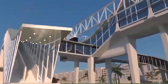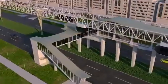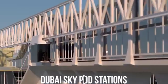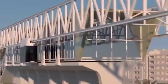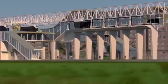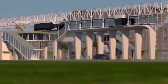To ensure that people using wheelchairs, mobility scooters, and bicycles with pushchairs can board, facilities will be made available. Dubai SkyPod stations. According to the proposed plan, there will be 21 Dubai SkyPod stations in total, and they can carry over 8,400 passengers an hour in one direction.